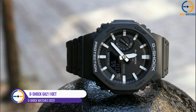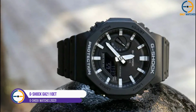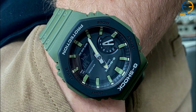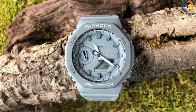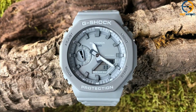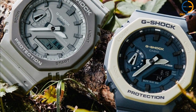Number 3. G-Shock GA2000 110 ET. Casio. With design aspects reminiscent of Audemars Piguet's iconic Royal Oak, the GA2000 110 ET series, introduced in 2019, speaks to both the G-Shock's mass market hordes of specialists and knowledgeable, traditionalist admirers of luxury watches who enjoy cheap homage for the wrist.